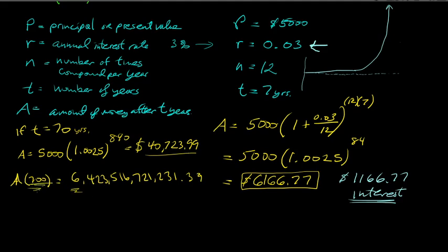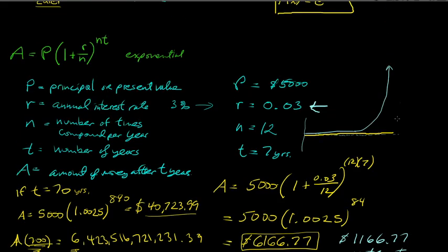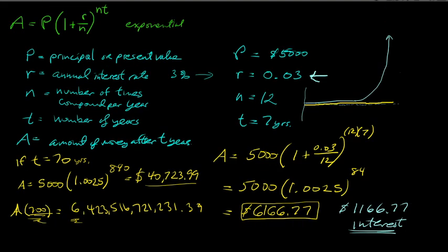Now, of course, 700 years from now, $6 trillion might not get you very much, but that shows the exponential growth here, right? Eventually, you will see this explode. It'll get very big, but you've got to wait a long time before that happens. So that's the power of exponential functions.